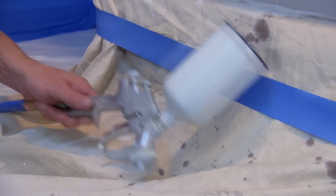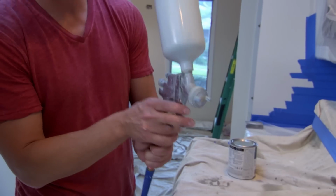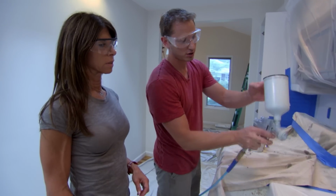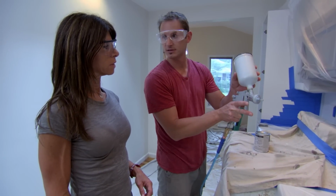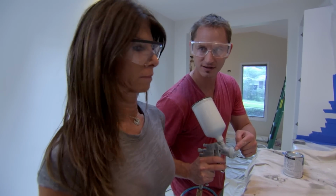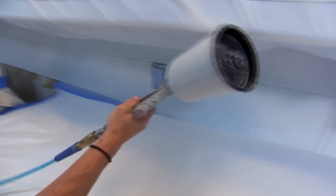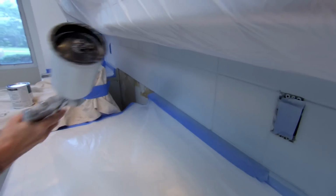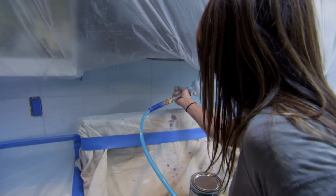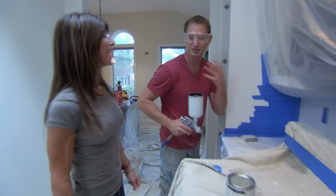Okay, so this is a sprayer. It's very, very touchy. As soon as you press the trigger, paint is gonna come out. The key is to do long strokes with the gun, release at the end. Think you can handle that? And again. Looks good. It looks good.